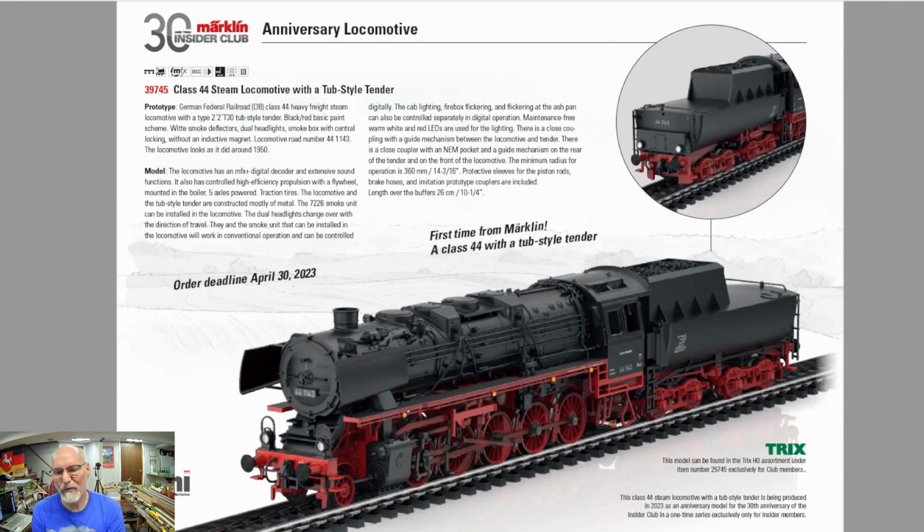All right, here's a Class 44. Now, this one hits me a little better. And this will actually come back later in the manual. But again, these are all MHIs. So only certain shops will get these.